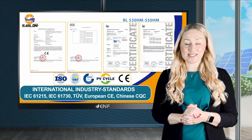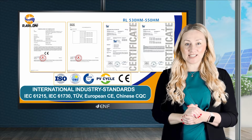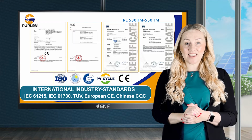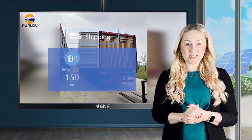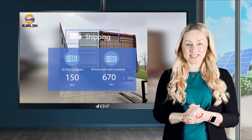Certifications for these include IEC 61215 and IEC 61730, TÜV, European CE, Chinese CQC, and so on. For shipping, we pack 150 pieces in a 20-foot and 670 pieces in a 40-foot container.